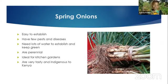Please use spring onion. And I'm so excited to report that when I bring spring onions to the shop, they normally sell out every single week. We've not had them for some time because it's been so dry. But hopefully in the next month, we'll be having lots of spring onions. So I would like to encourage you guys. I know some of you will say, if I do it commercially, I won't sell. But let me give you an assignment.